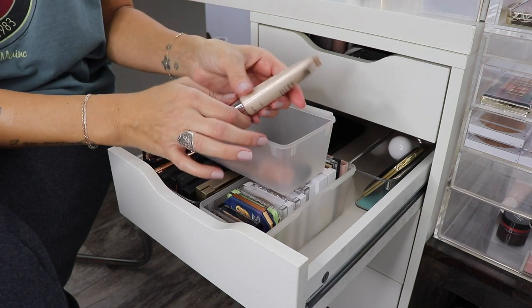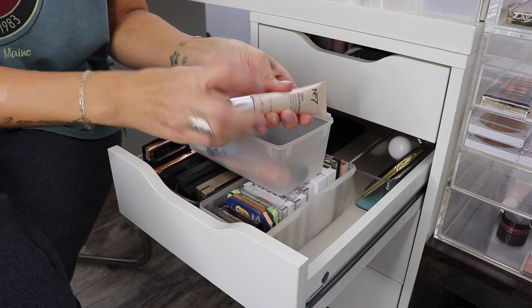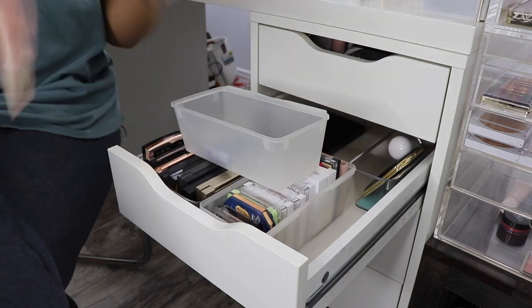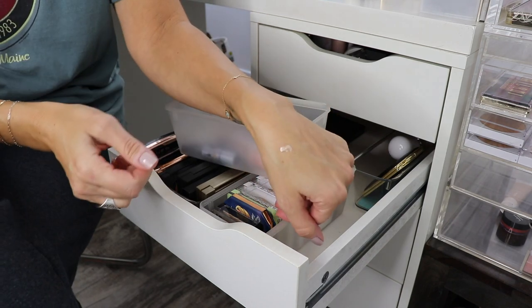Then we have the number 7 skin illuminator in, oh, there's no shade. Maybe I should shake these. Let me give them all a little shake. There's no reason for me to have all of these.